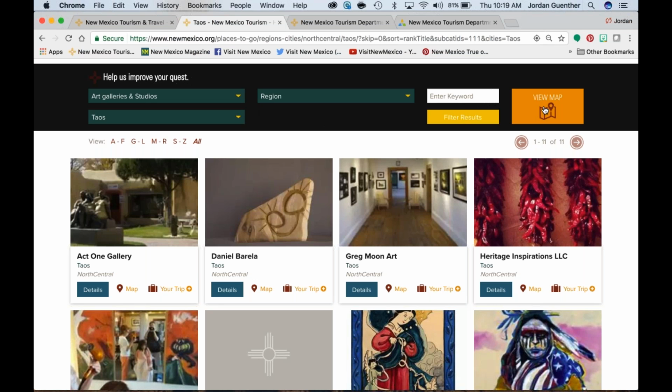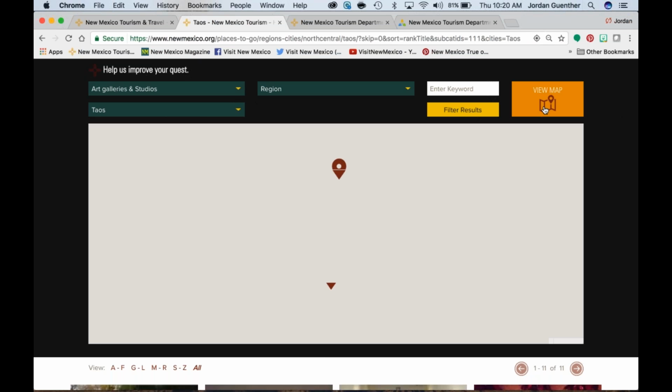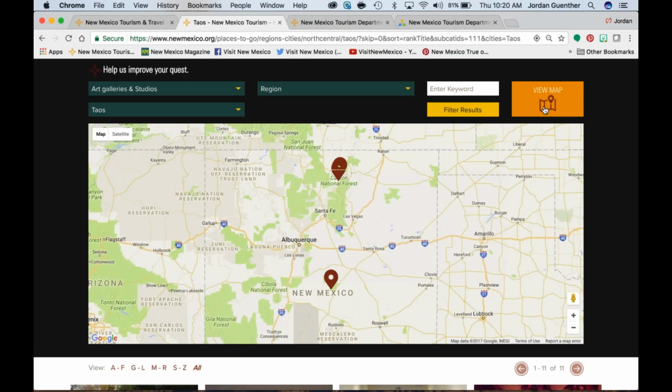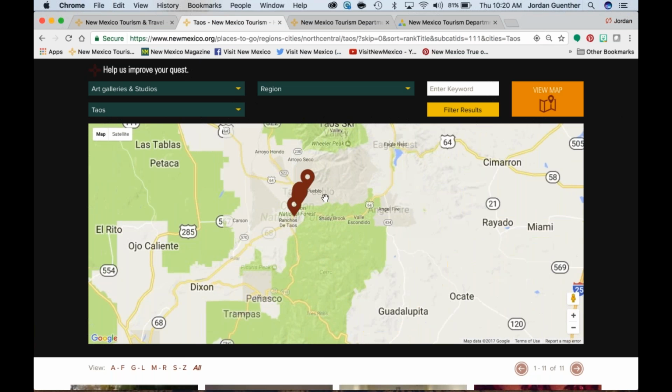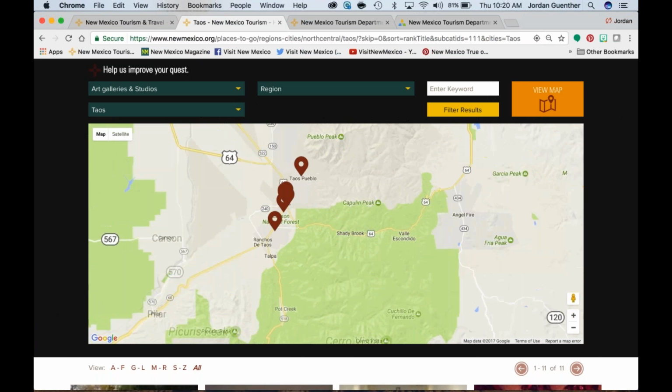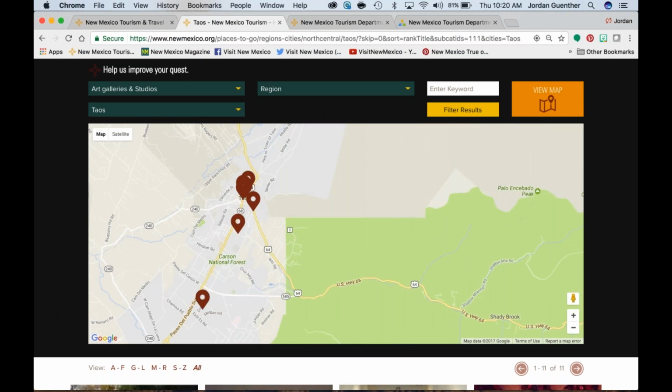I'm just saying that to stress that it's very, very important to have good quality, clear images attached to your listing. So, once you have filtered it, you can click on the View Map button, and as we zoom in, this will actually place the coordinates for the businesses on the map so they can easily be found.